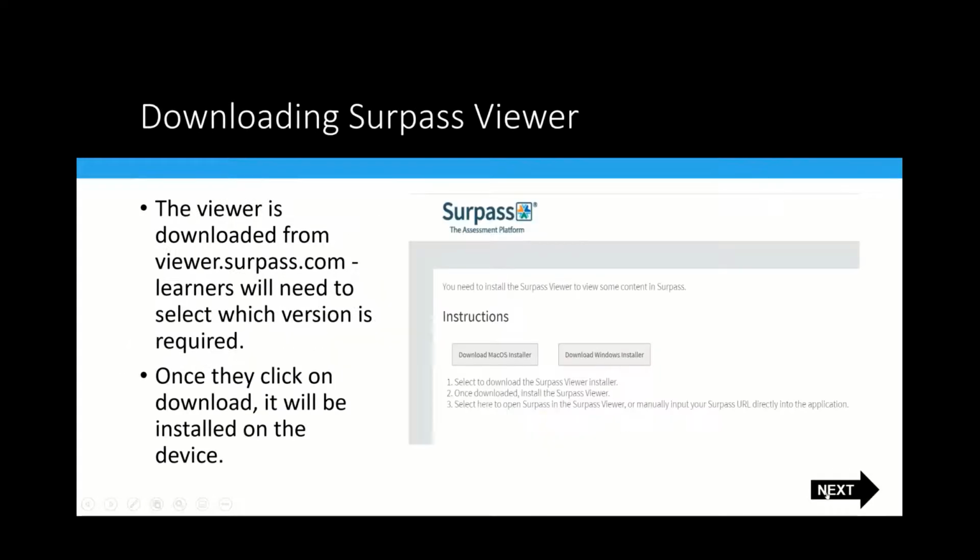So downloading the Surpass viewer, just a little bit of background on this for some of you who might have known. The Surpass system for web Surpass exams before used to run on Flash, but that has now been discontinued. Surpass viewer is the new system that BTL have brought into place to replace that.